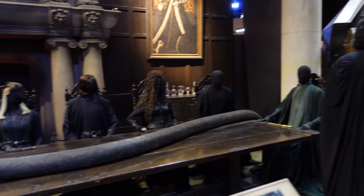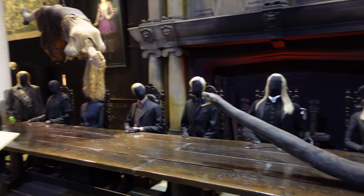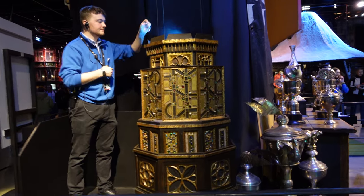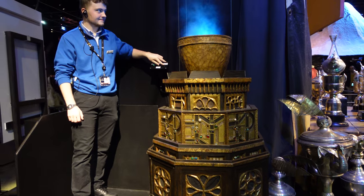This is truly one of the scariest scenes in any movie. They even give you the seating chart so you know who goes where. Poor Draco. Gosh. Look at it! Isn't that so cool?